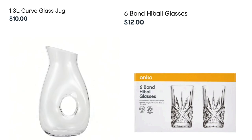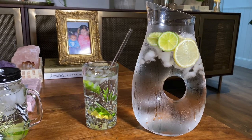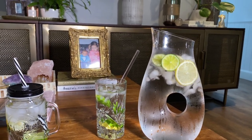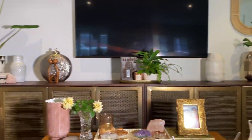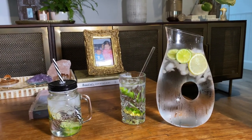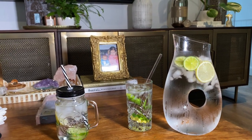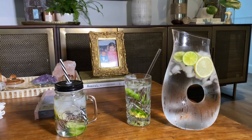Jug, $10, glasses, $12. I just wanted to show you this amazing jug. So you would have seen that footage just a second ago. I love this jug. I use it to water all of my plants. I've got so many plants and they're all throughout our home. So I use it to water the plants, to have on the table for dinner, or just if guests are over. It's just great. I love it. It feels really good quality. It's not too heavy either, which is wonderful.